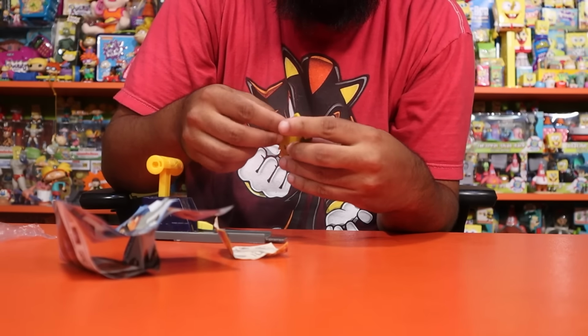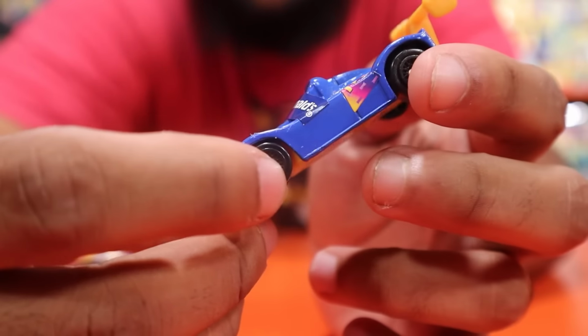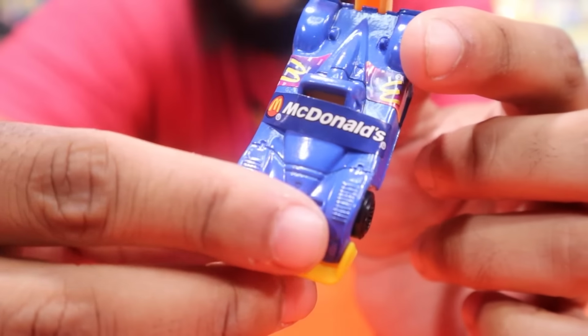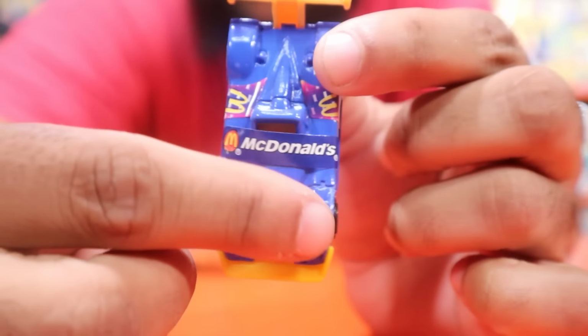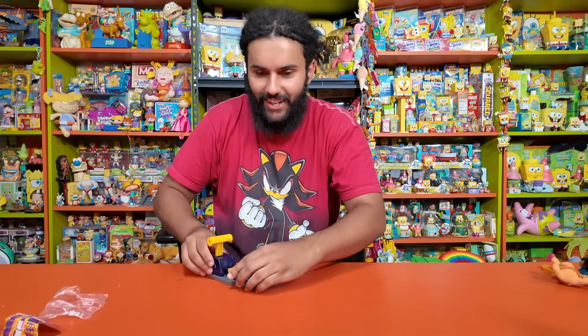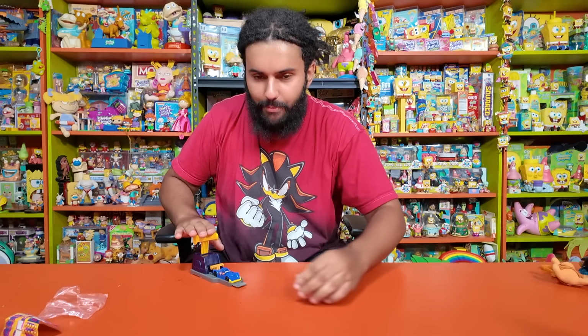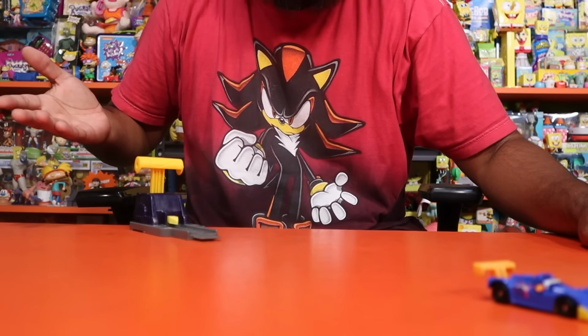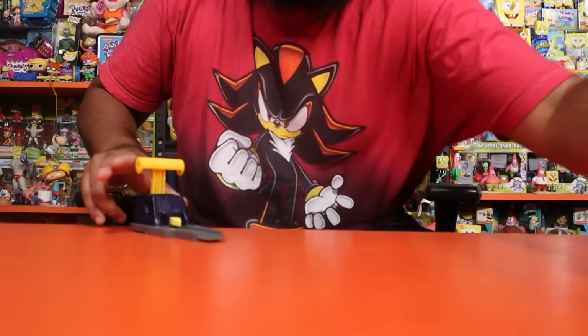Yes, they do. I went with a very simplistic design here. You can see I've got the McDonald's logos right there on the side, so you can see that flex there. And then I put the McDonald's stripe there over the windshield just to remind everybody how we got here and who provided this vehicle for us. So let's take a look here. Let's get it launching. So you pull it back and you press the launch system. Pretty cool. Boom. Hey, there we go.